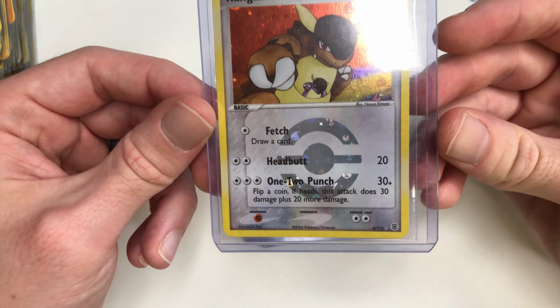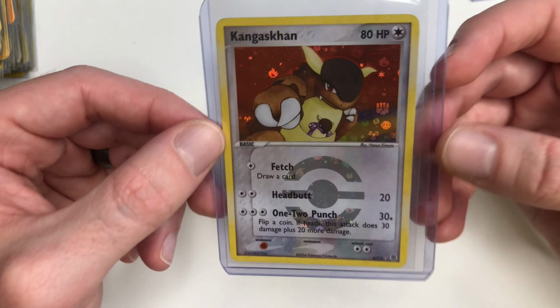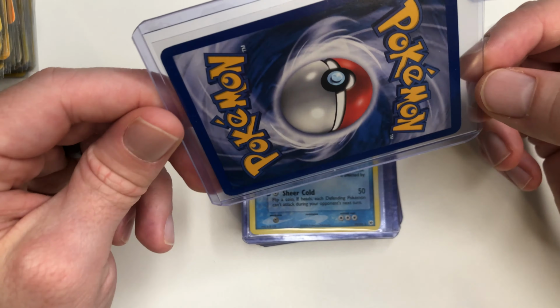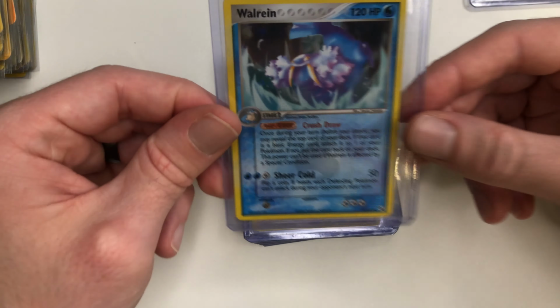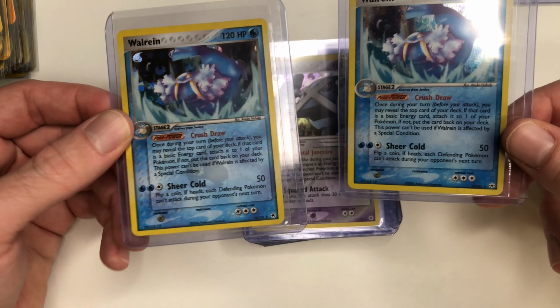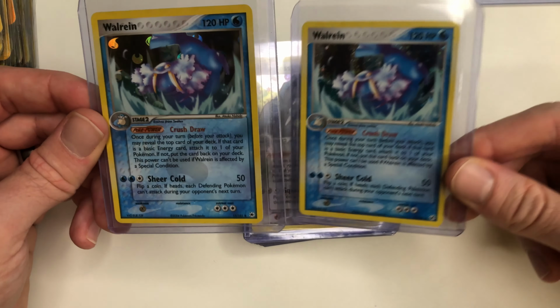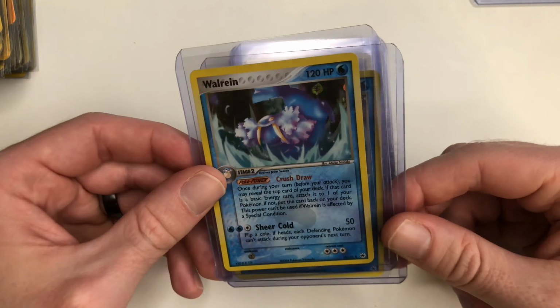We got a Kangaskhan Reverse Holo from Fire Red Leaf Green. I just love that holo pattern. I'm going to have to really look at some of these cards to see if I want to get rid of them or not. Then we have a Walrein Holo and a Walrein Reverse Holo. So you can see with that, the Reverse Holo on the left has this little icon and the energies as a holo. And the normal holo is just normal holo. So I almost like the reverses way more.